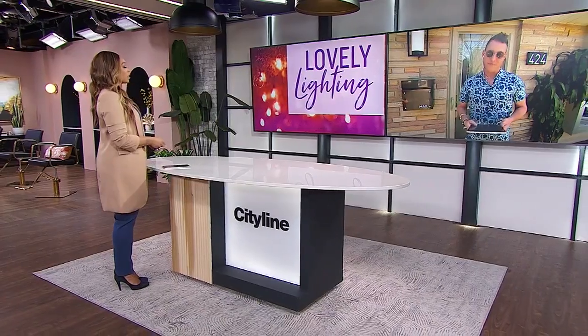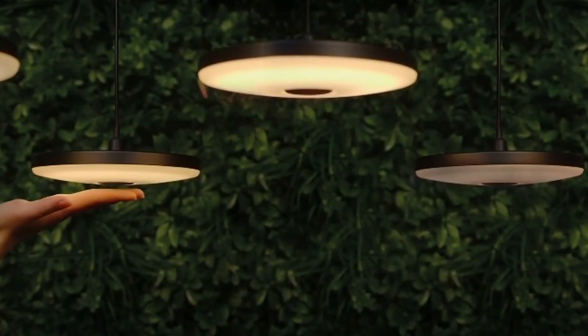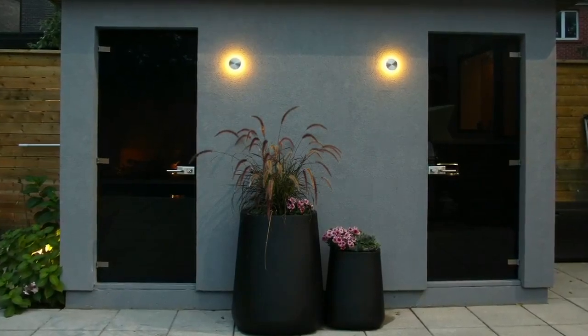Okay, vintage is cool always, but for those viewers out there that are more modern and minimalistic, what have you got for them when it comes to lighting? So, over the past 2 years, and we've seen it a lot on the show, a lot of Nordic inspiration, right? We've seen the Scandi push, and we're really seeing that in lighting as well. So minimalist lines, clean lines, and what's great about this is that it's easy to use and incorporate into various different types of decor styles.